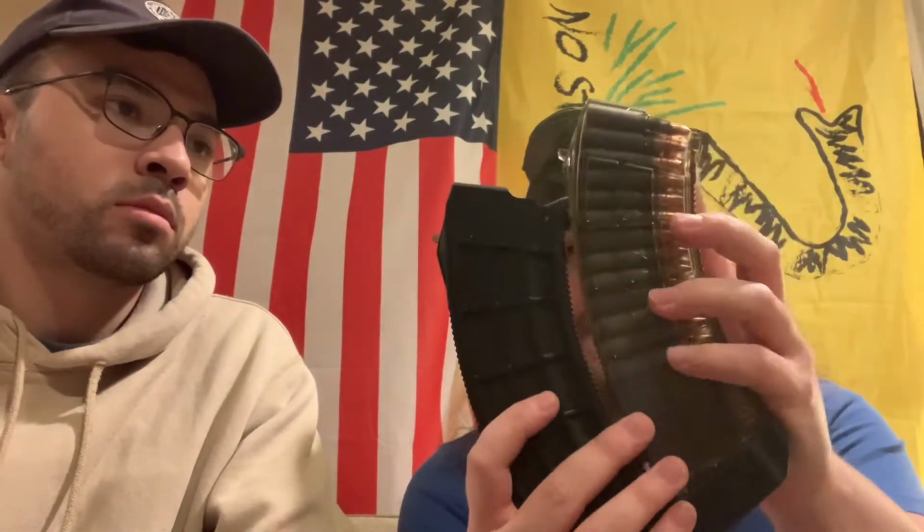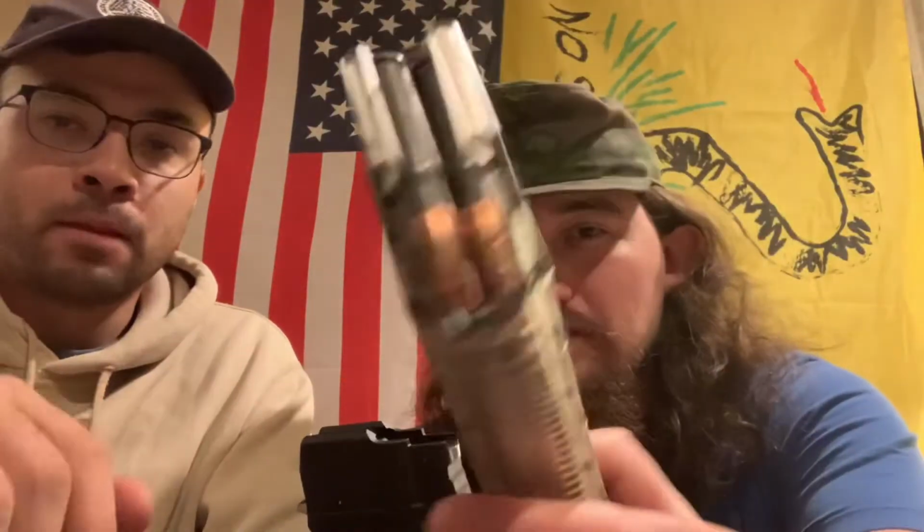But overall, US Palm is known for being a very good, very reliable brand. So far, I've only put about 150 through each of these, which have been so far the 2 range mags that I've had. I've bought 5 of the steel reinforced, which I want to just talk about ammo real fast. And then I bought 1 of these.